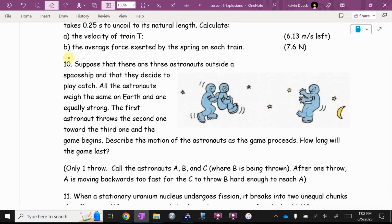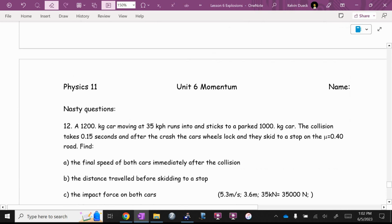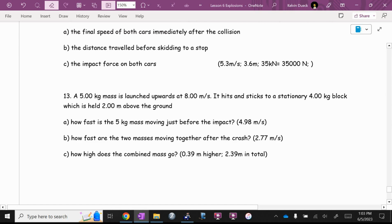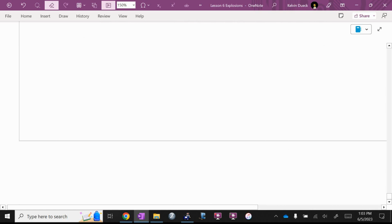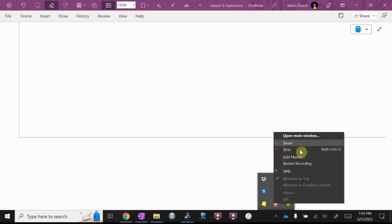10 is cool just for a thought puzzle. You don't actually have to do it. If you read it and think about it, it'll make sense. Skip the uranium nucleus. Do I want to do the nasties? I'll pass on those for now. I've thrown a lot at you. Okay. But let me give you the take-home quiz first, please. That's really what you're going to work on.